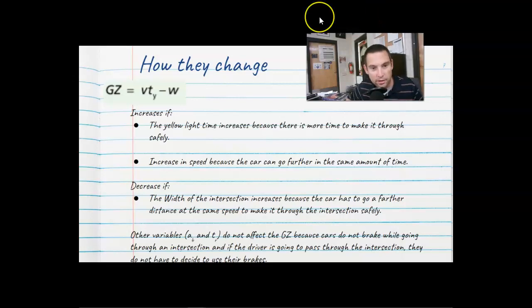How they change. The go zone increases. So the go zone gets bigger if the yellow light time increases. And this makes sense, right? If you let the yellow light time go on for a little bit longer, you keep the light yellow for longer, then more people can get through that intersection safely. The go zone increases if speed increases, because cars can go further in the same amount of time.